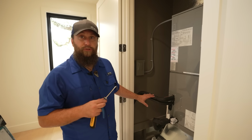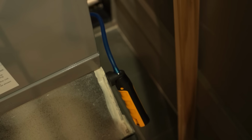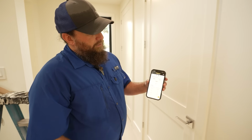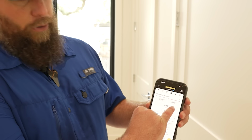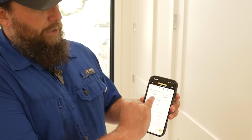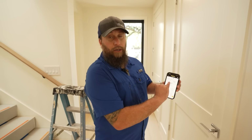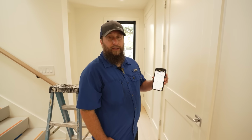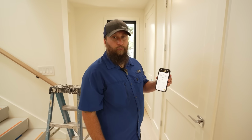And because this is a free draw mechanical room, we want to make sure that we're taking those measurements with the door shut. Once the system's balanced out a little bit, you can see on the supply side, we're at a 0.41 static, and on the return side, we're at a negative 0.02. Your return should always be a negative static pressure number. We're going to go ahead and enter those into the app and review the Verify report through Rheia Manage.